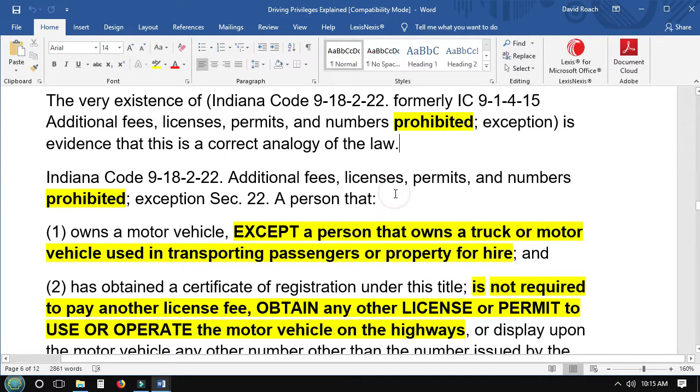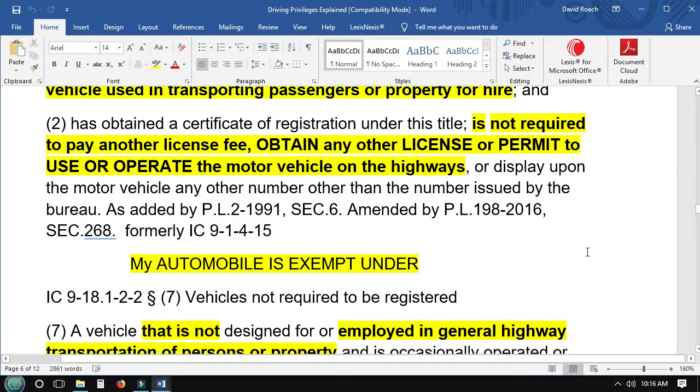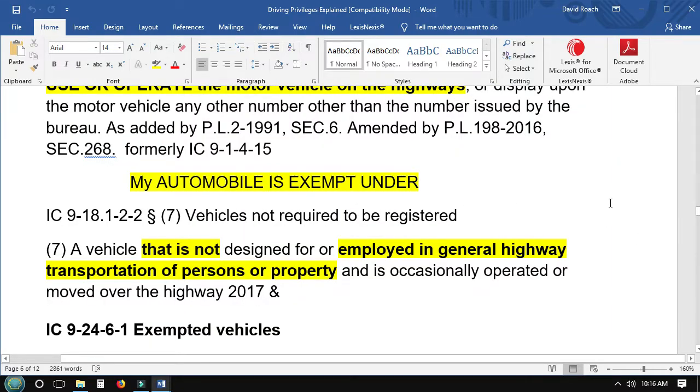Right? When we go and we read this, IC 9-18-2-22, additional fees, licenses, permits, and numbers prohibited, it says a person that owns a motor vehicle, except a person that owns a truck or motor vehicle used in transporting passengers or property for hire, and has obtained a certificate of registration under this title, is not required to pay another license fee, obtain any other license or permit to use or operate the motor vehicle on the highways, or display upon the motor vehicle any other number other than the number issued by the Bureau, as added by public law, right? So now we know that our automobiles are exempt, right?